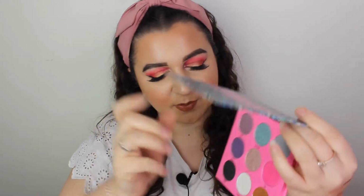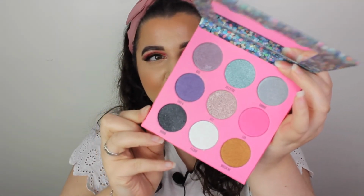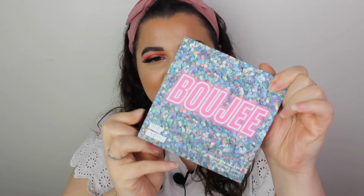But then I bought all of these eyeshadow palettes that come in the Obsession Christmas gift sets, I think. The first one is Bougie, and this is what it looks like. It's literally an all shimmer palette, but the packaging is stunning on it, and I love Obsession. Their pigmentation, their quality is insane. When I first started playing with Obsession, I don't know why people didn't talk about them more often, because they're such a good brand.